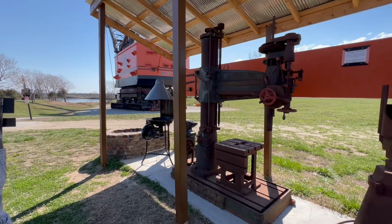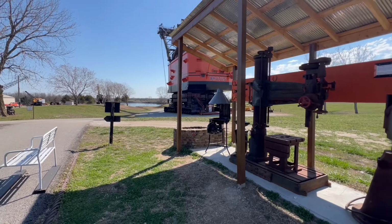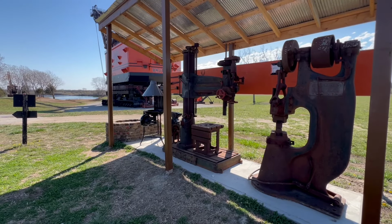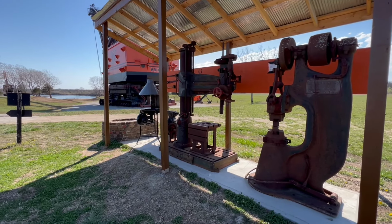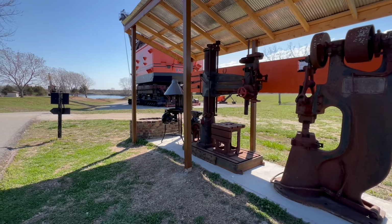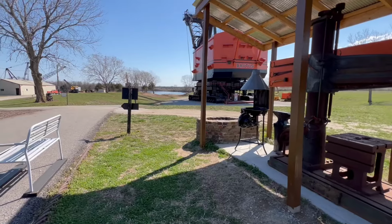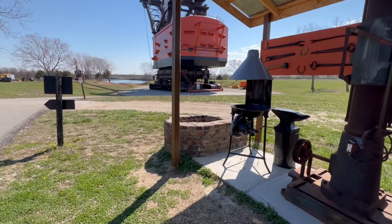This is when the United States was into heavy industrial. Oh yes, and this is what built America right here, these machines. Absolutely. The progression of technology. You come out from where we were, and now what they have now.